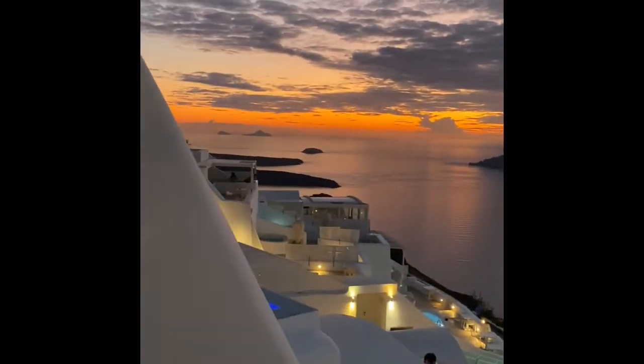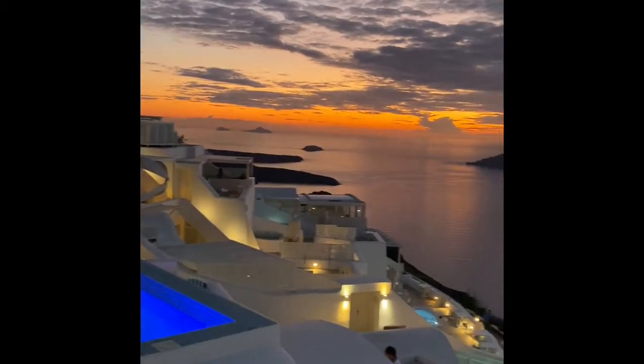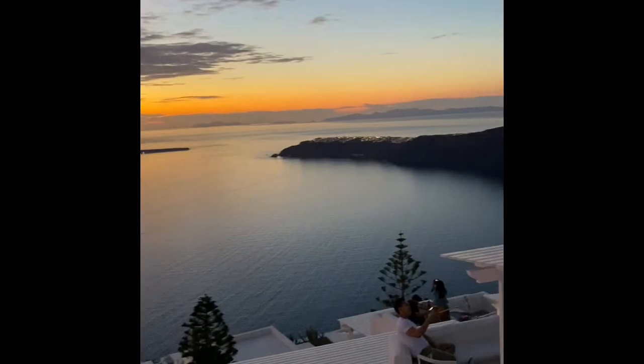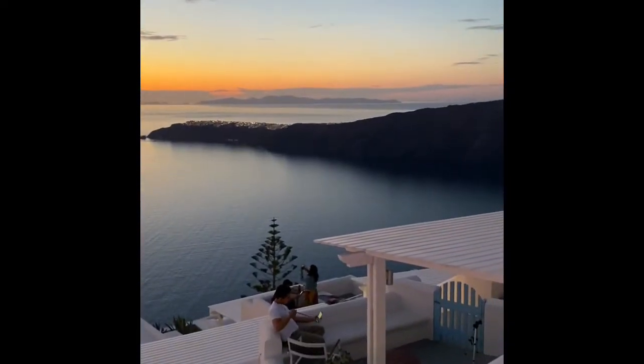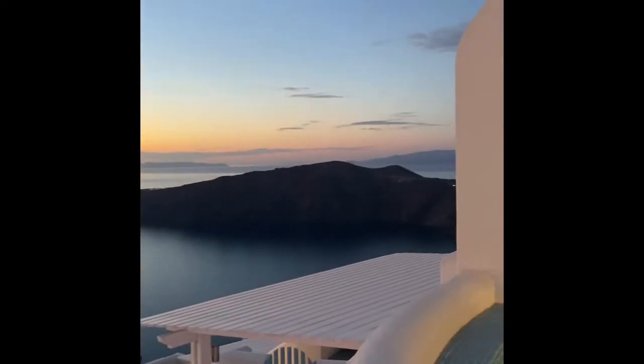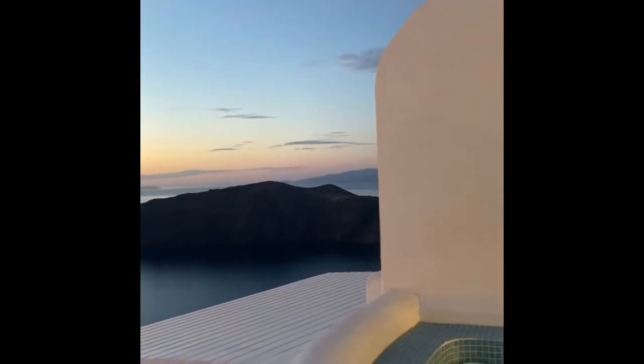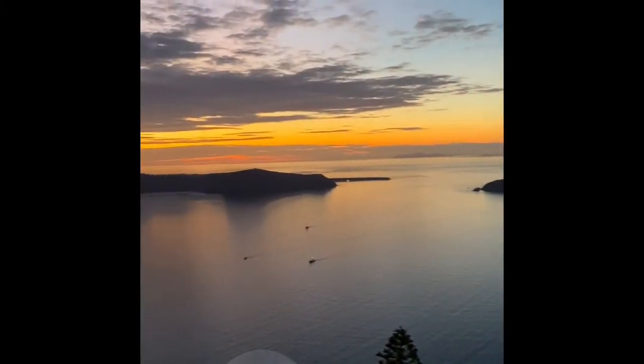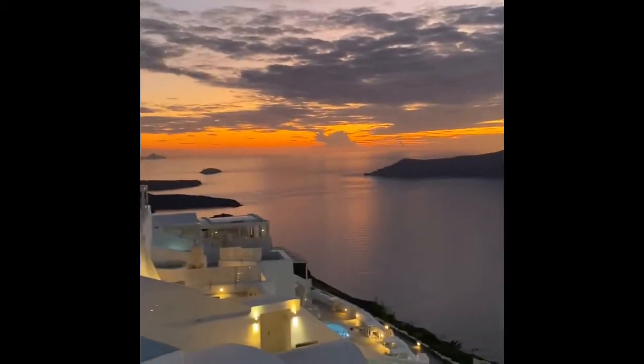This was our view when we first got back to our hotel after we had gone wine tasting, and the hotel so nicely picked us up from there. You do pay for those shuttles, but they are on time usually, and they are awesome. And this is the view from the top of the resort. It's just so stunning. I absolutely loved it.